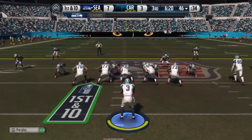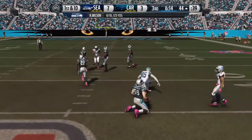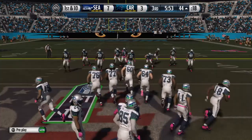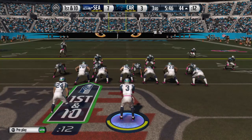Wilson's lined up, no extra blockers for this snap. Throws the pass, and they advance the ball onto the other side of the field. That's what you want to do. Get a first down while you're on top and keep that clock moving and just controlling the football game. Good job by the offense managing things so far here today.